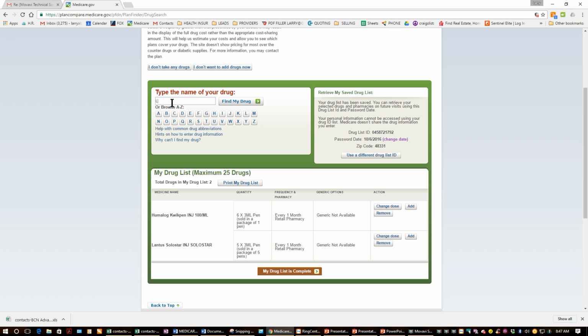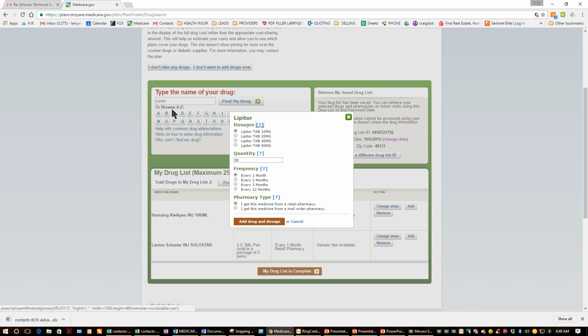The first one is Lipitor, and Lipitor is not a generic, but it has a generic, so this is why I'm doing it. So we're going to enter in the brand name drug of Lipitor. We're going to pick our dosage. Let's say it's 20 milligrams a day and a quantity of 30. Now you can change that there if you want. If you're taking 2 a day, I haven't seen anybody do that with Lipitor, but if you are, you can change that quantity right there. And always stay with 1 month. Choose 1 month, because we can look at 3-month options when we get done.